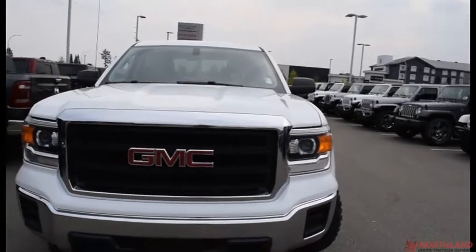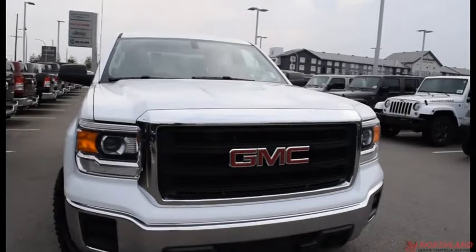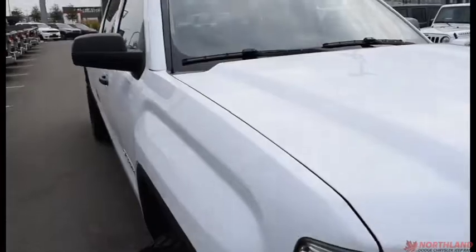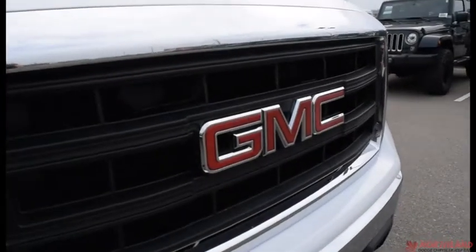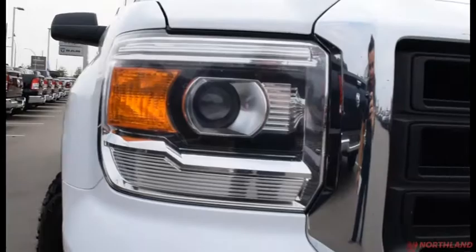Sierra 1500. Under the hood we have a 5.3-liter V8 engine and a 6-speed automatic transmission. This guy's in white. It looks fantastic. You do have your GMC badging up front there with your tow hooks just down there. You do also have projector style headlights right there.